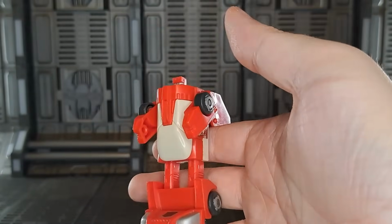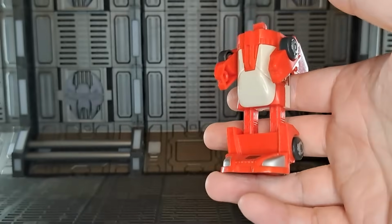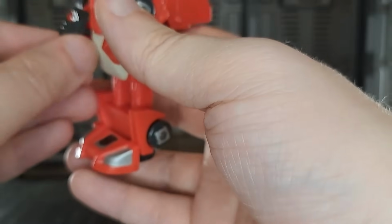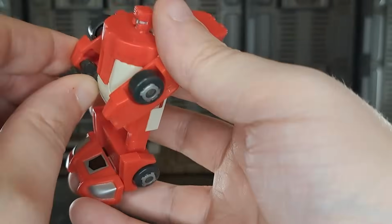Where is his gun? Where is his gun? I get confused because his weapons are actually gray, which is not a color that features on him except for the tires.